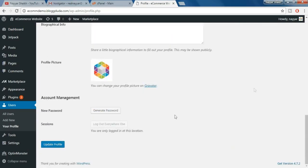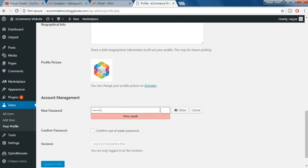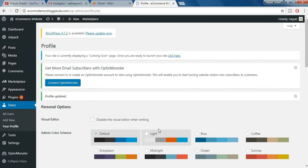Now scroll down and click here, generate password. Again it will generate a password by itself. We don't want this kind of password, we want our own, so you can choose any password of your choice. It says it's a weak password, so click over here, confirm use of weak password, and click on update profile. So this is the first thing you're going to do. Make sure you change the password of your website, make sure you do that.